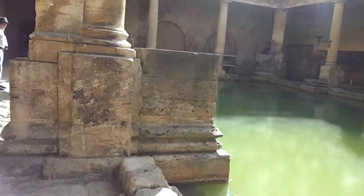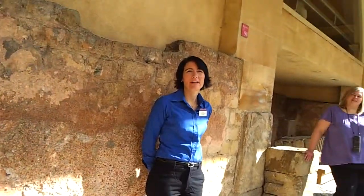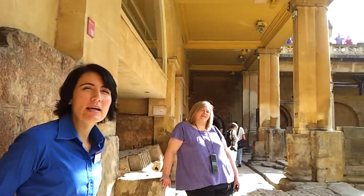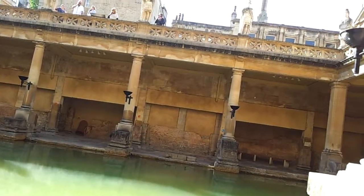It does make you want to jump in, though, doesn't it? It's very tempting. But they have the thermal spa now for that. All right, where's that? Straight ahead when you exit the museum. All right. Brilliant. Well, on that happy note, I think we've done enough and stopped annoying this nice lady here, because there'll be other normal people coming along shortly. That's cool. Well, thanks very much for that. That's really brilliant.